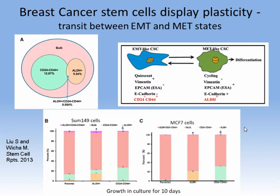What is interesting about this data set is that they actually sorted the cells based on these markers, and then they grew them in culture for a period of time, for 10 days.